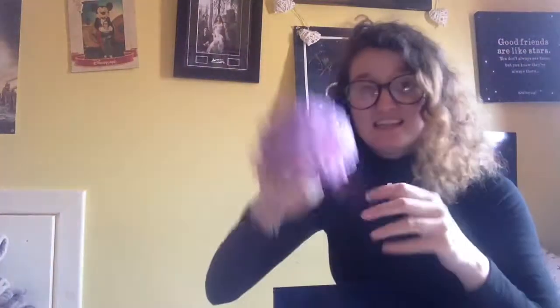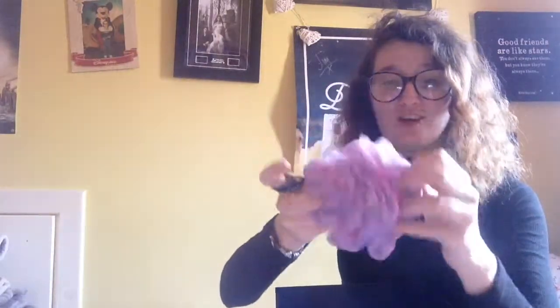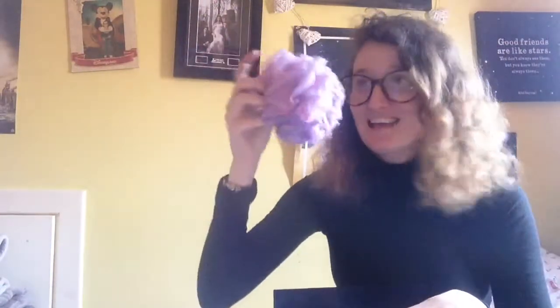So yeah, the first thing I see is this little loofah, which is, as always, really cute, and there's nothing really much you can say about loofahs, they're just there. But yeah, it's really pretty and it's soft as well, that's always fun.